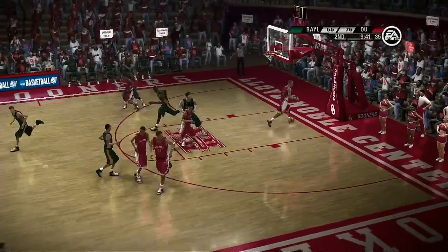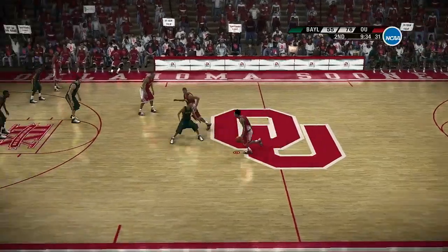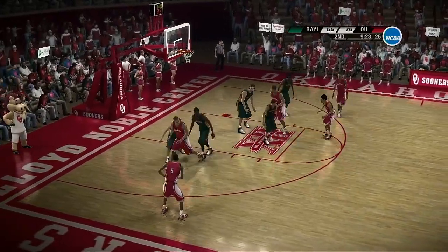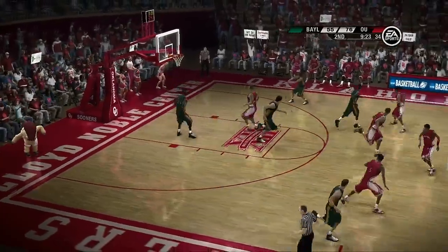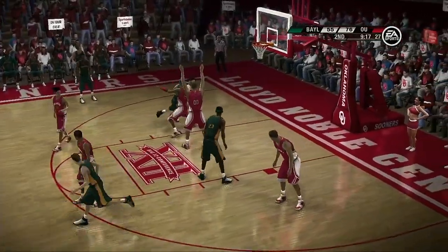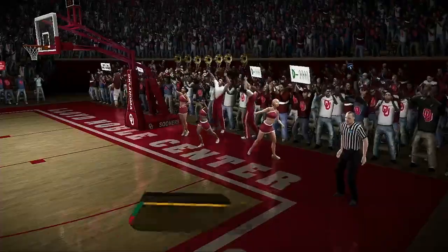He takes the shot. Goes. Way out on top, controlling the ball from beyond the arc. Off the rim and no good. That spin move's not going to work against this defense. That's a no-no, baby. Defensive player beats him to the spot.